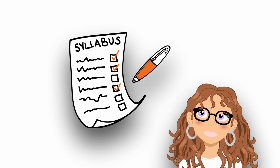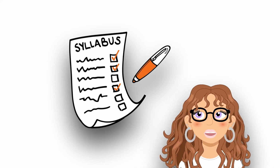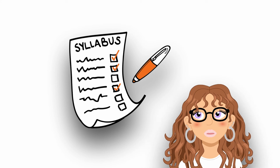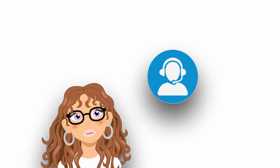The sixth tip is, read the syllabus. Read the entire syllabus and write down exam dates, quiz dates, and assignment dates in a planner or on your phone.